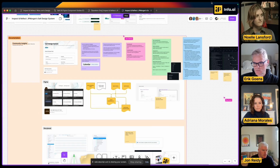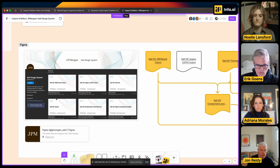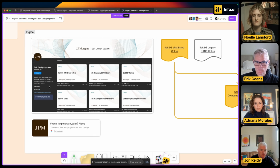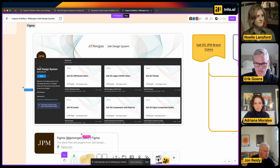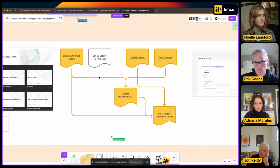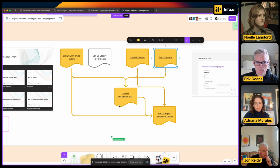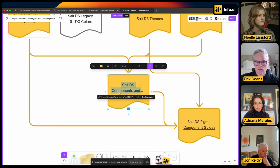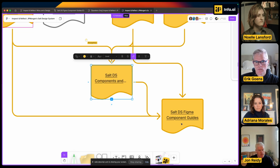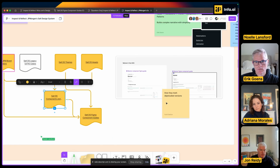This is all great. So let's quickly dive into their Figma. The thing that I love the most is that they shared everything publicly on their Soul Design System JPMorgan community profile on Figma, so feel free to take a look. This is one of the examples of really open design systems on the market, where you can take a look, and they have colors, some legacy libraries that they are deprecating right now, themes, and assets that are going into the Soul Design System components. All those things are being used as a part of the Soul Design System Figma component guides, where they are documenting things from a design perspective.